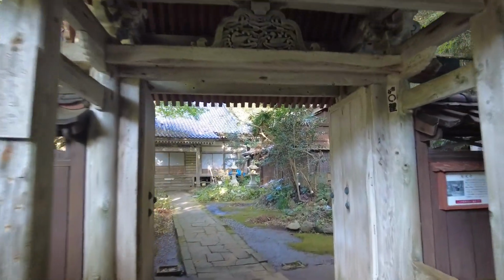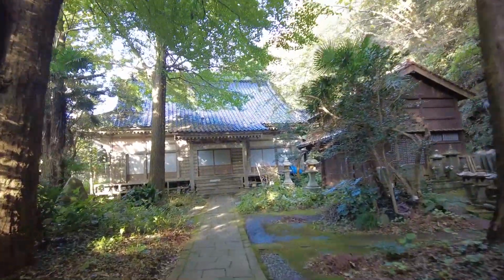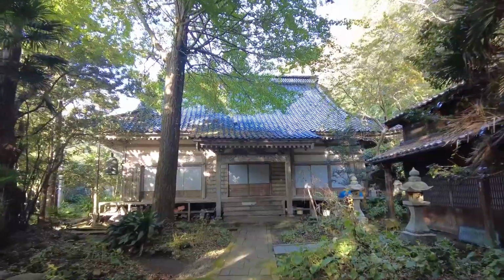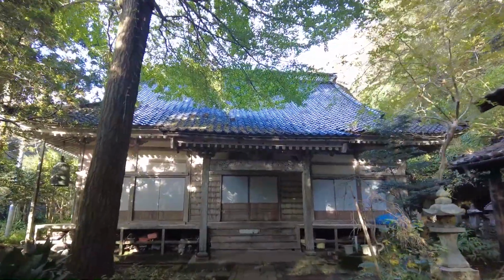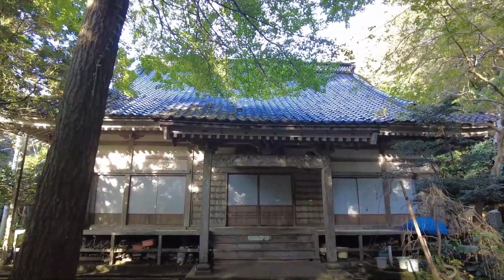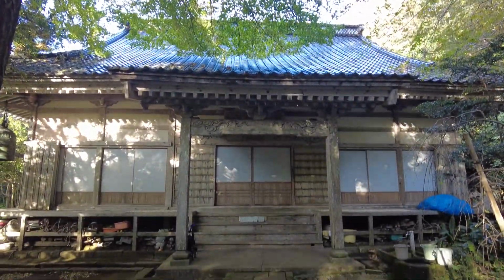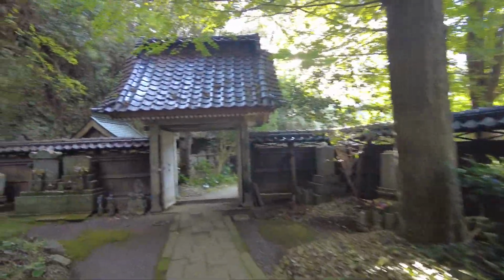Okay, and this is Shukunegi. This is the shrine, and that little river has the same name, Shukunegi. So here it is, a pretty big shrine, actually. Or this is a temple, actually. Yeah. So this is a temple. Shukunegi Temple. Very peaceful.